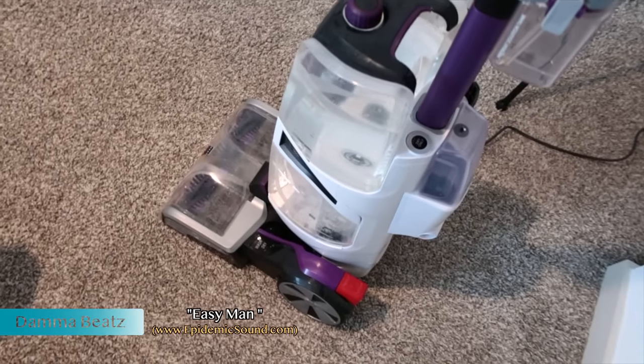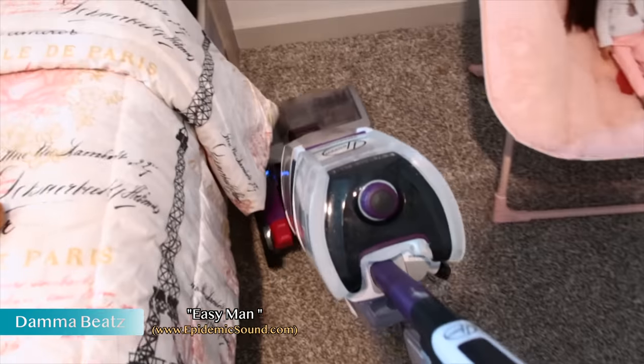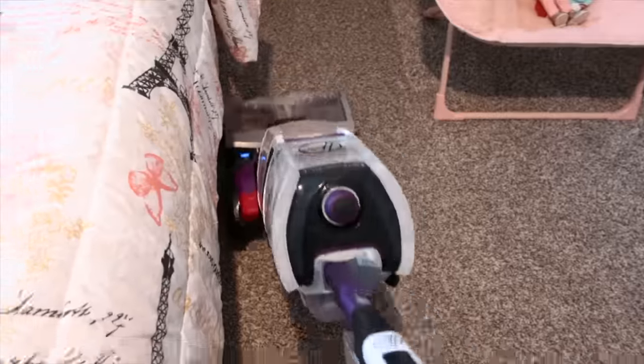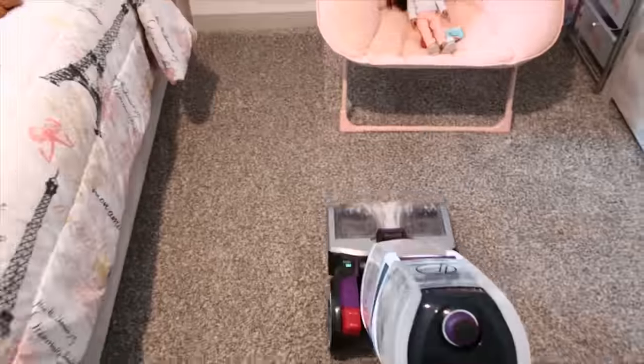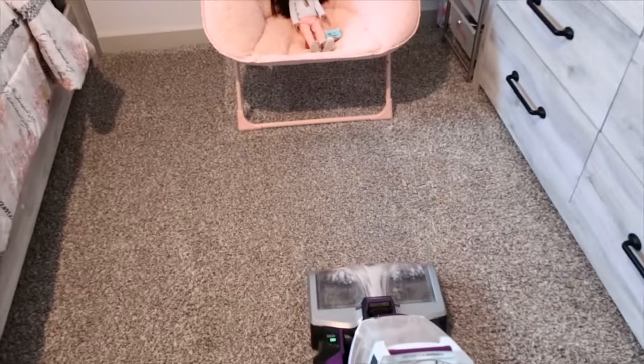Now we are on to shampooing the carpet. Yes, we are. I'm actually going to put a video up in the cards of me talking about this Hoover. I actually made a whole video about it. I don't think it was a whole video. It was a little segment in there, but you guys will enjoy it.